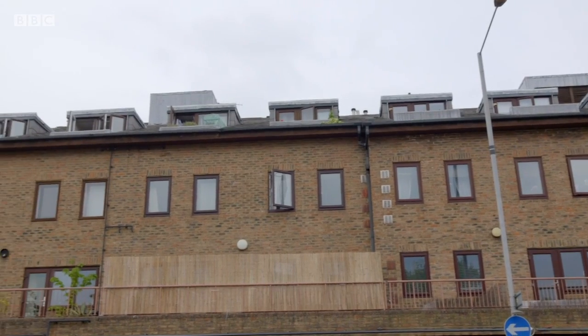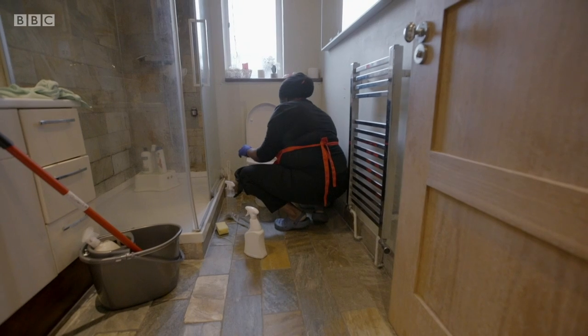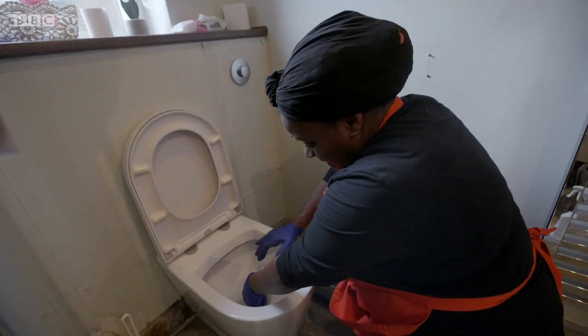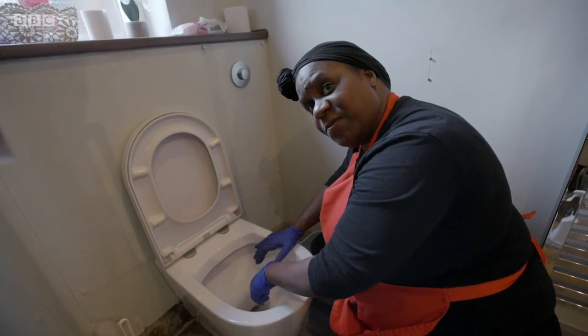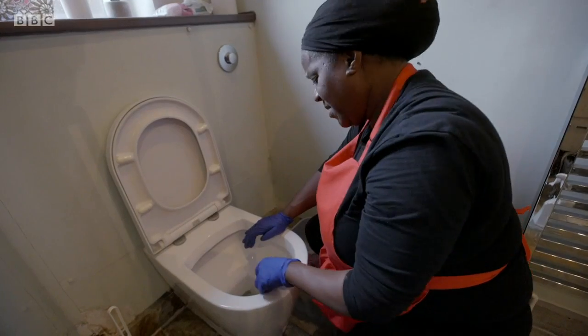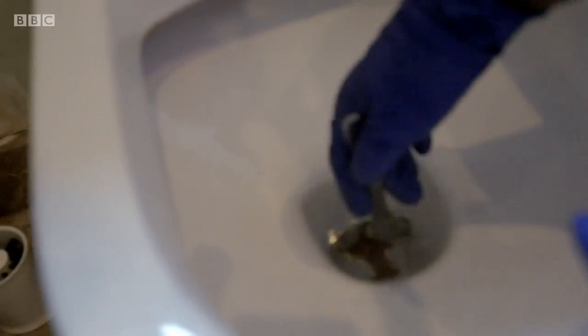In an area like London with hard water, the chalky residue from limescale can really build up, particularly under the waterline. Maxine uses a blunt dinner knife to avoid damaging the porcelain. All I'm doing is just prizing it off the bottom of the toilet. And it comes off freely. Look at this. A big piece. Look at that big old piece. That was there.